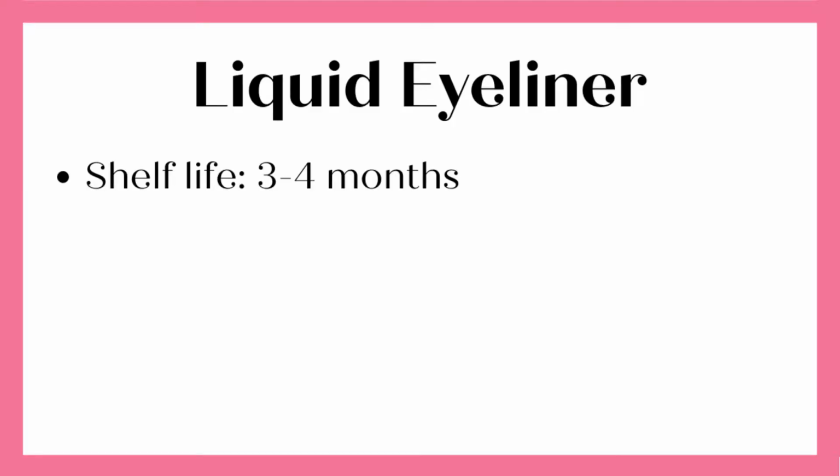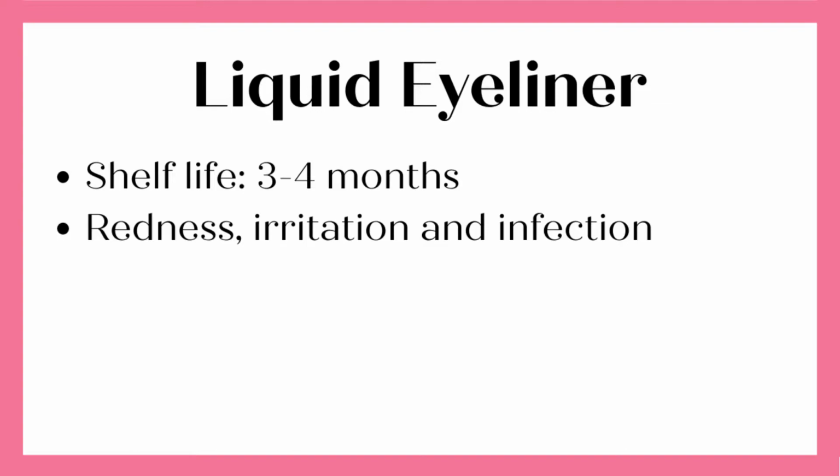Liquid eyeliner, gel eyeliner, and mascara. These are the things, if you take anything away, these are the things to really not use when they are expired. They are so close to your eyes and it is just not worth risking it. So liquid eyeliner is 3 to 4 months. And again, it can cause redness, irritation, and an infection in your eye.